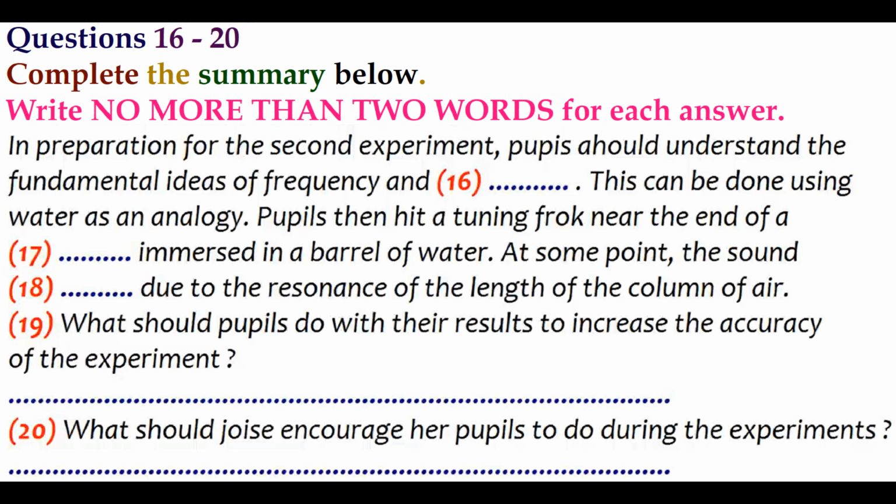I've got some ideas for that. So they understand wavelength and frequency, and then we move on to the experiment. For that we need, let me just have a look at my notes. A long tube, a tuning fork, and a large barrel of water. Now, what do they do with those? And what's the point of it? It's fairly simple, really. You just have to remember that velocity equals wavelength times frequency. Ah, yes, that's the key, isn't it?